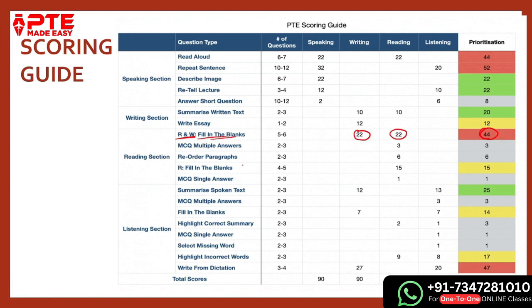Then fill in the blanks, reading module. Here you are going to get 15 marks in reading. It is also important. Reorder paragraphs, only 6 marks, and multiple choice questions, including multiple and single answer, only 4 marks. That's why I was asking you, these two question types can be skipped or only a few questions can be practiced before the exam.